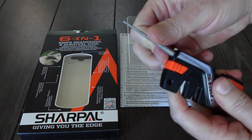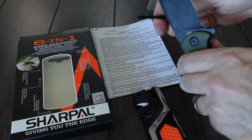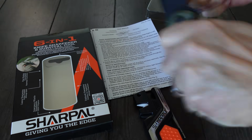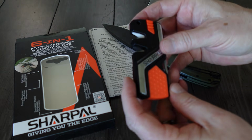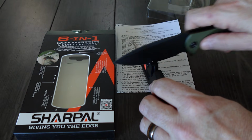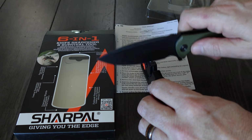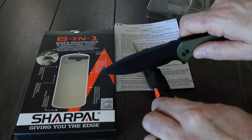But this little Sharpel right here has even got a little Ferro Rod on it. It cost about 10 bucks. It's got a whistle on it and a sharpening rod. So this is something I have in my bug out bag. I've actually got a few of these, and just a great little tool to have. It doesn't beat a whetstone, but with a whetstone, you're going to spend more than the 20 bucks, and you can't really put a whetstone in your bug out bag.